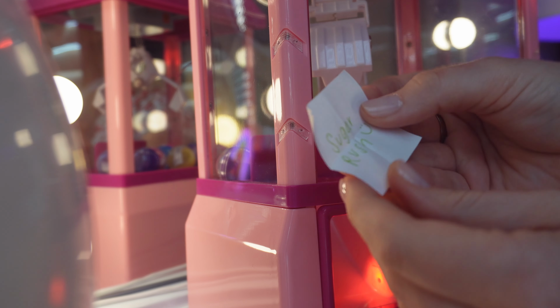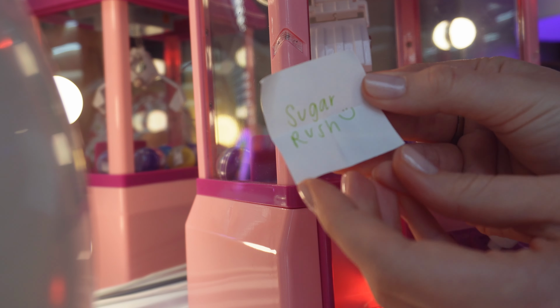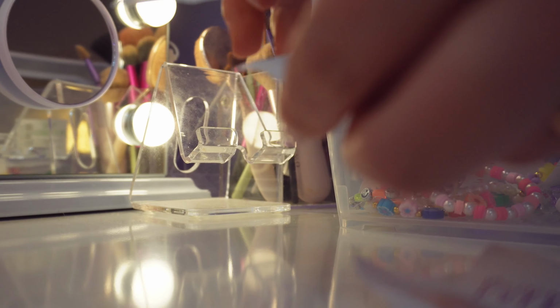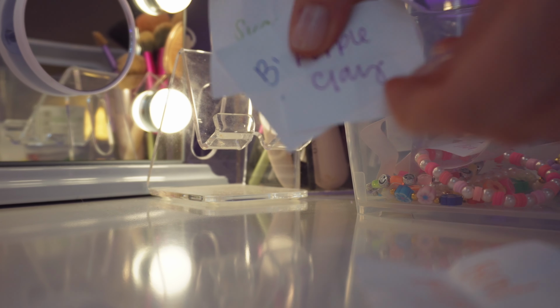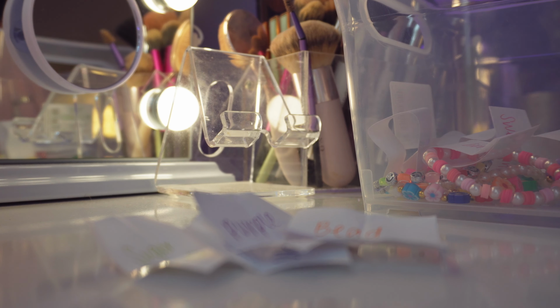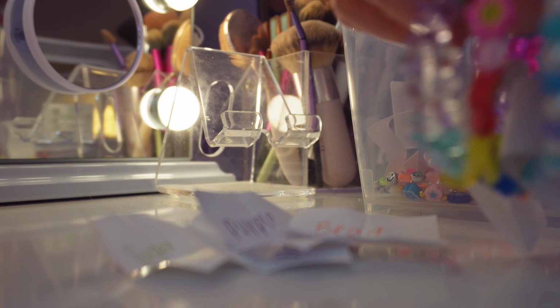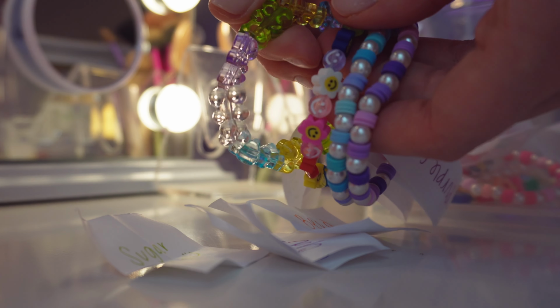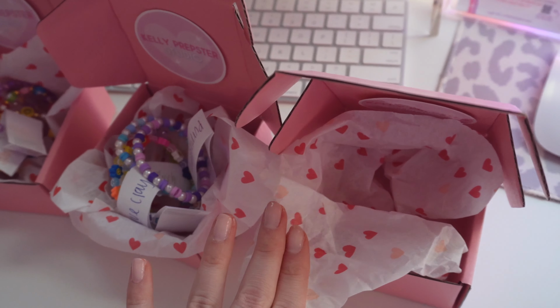And we got Sugar Rush. This is my most popular bracelet. Oh my gosh, this is so cute. So we need to find Sugar Rush, blue clay, purple clay, and Bead Buddy. Oh my gosh, that is such a cute stack, you guys. Just for right now, we're gonna package them all up really nice once we get the last one.